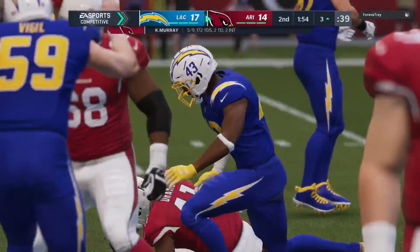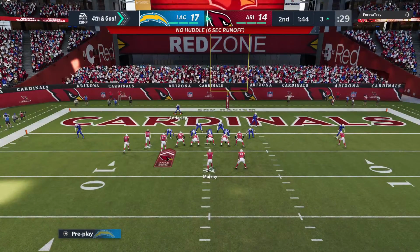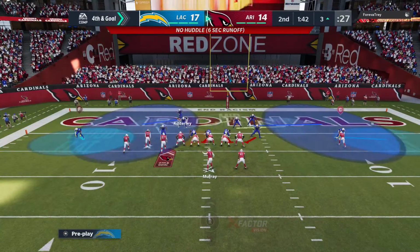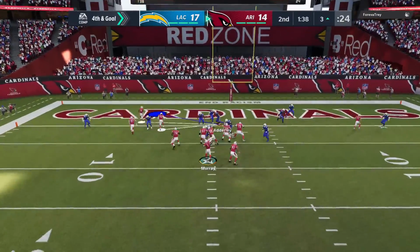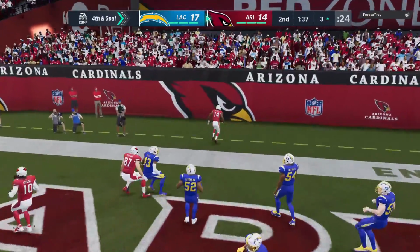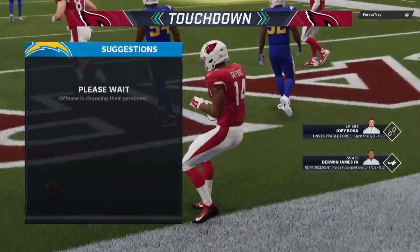And he'll be brought down here at the 3-yard line. That's going to bring up 4th down, only a gain of 2 there. 4th and goal. They're going for it. Hits Murray. And that is caught. Touchdown, Cardinals.